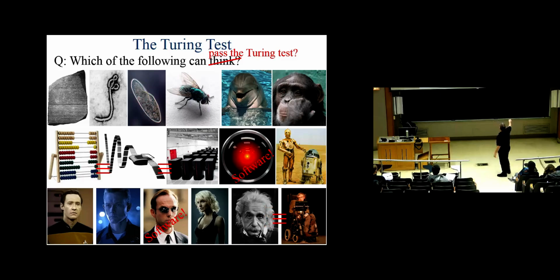So we're all the same here on the high end, and the question is which one of these can pass the Turing test? Most people will realize rocks can't do it, viruses and bacteria and insects can't do it. They can't even speak natural language, much less pass a Turing test. Dolphins and chimps, well, they're very smart, and some chimps, we already said, can sign language, but they can't pass a Turing test. They have a hard time typing or constructing grammatically correct sentences in any natural language. They think very primitively. They can't abstract very much, as far as we know.